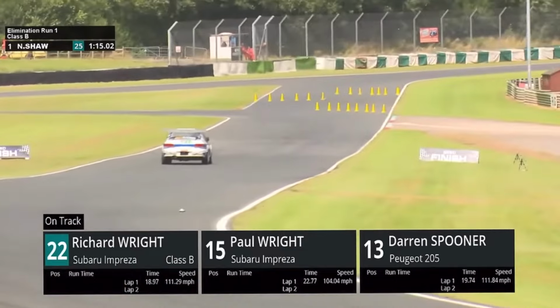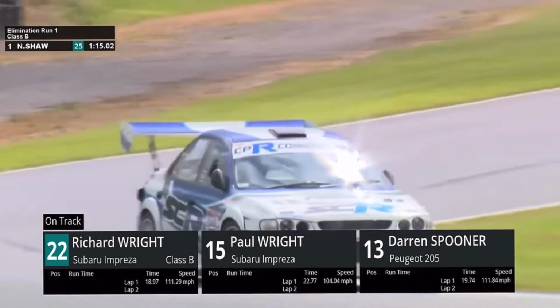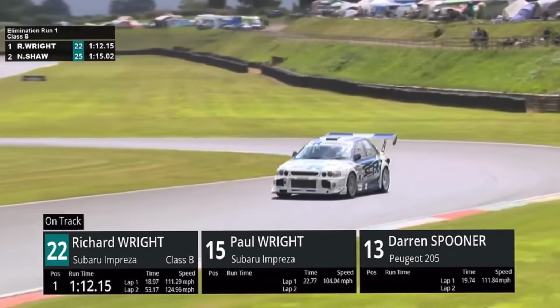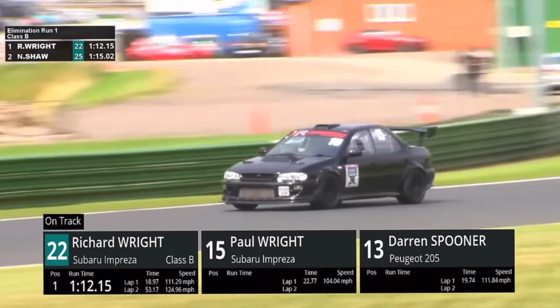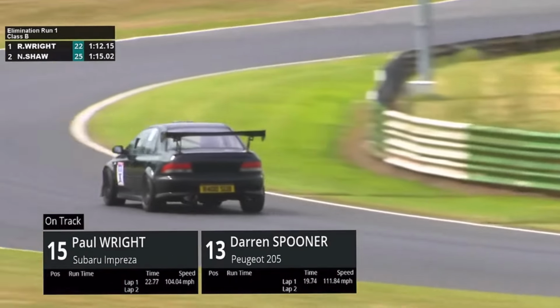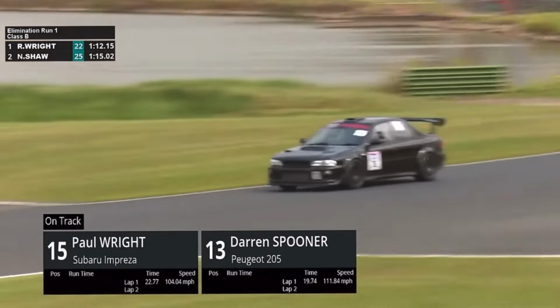I suspect this one could be a new benchmark. It's looking quick, it's looking committed. A 72.15, 1 minute 12.1 is the new benchmark then for Class B. That's going to make Neil Shaw sit up and pay attention.